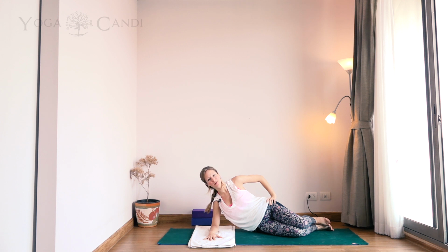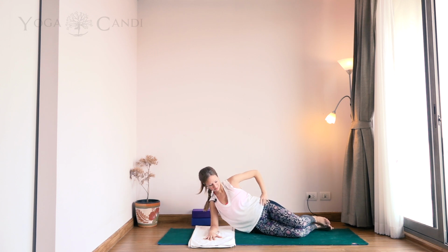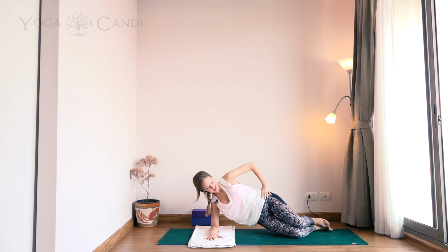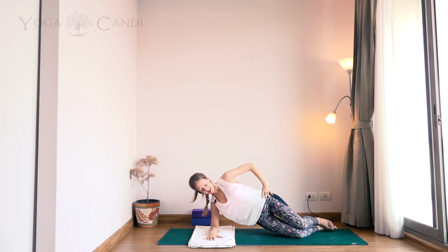And we're going to take 5 lifts. So we're going to do 2 together and then take them in your own time. We're going to inhale, lift the hips off the ground, on your exhale, and hold it. Inhale down. Exhale, lift. Try to keep that elbow underneath your shoulder. Inhale down.